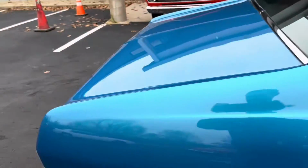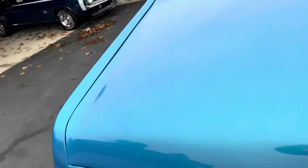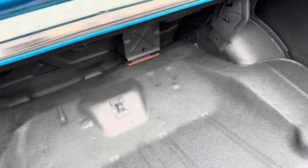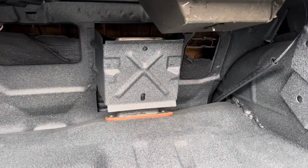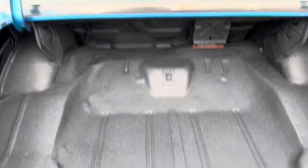Take a look inside of the trunk here. Get the key. All the trunk is in nice, really nice shape. There's the factory rear defroster. Now we're going to shut the trunk and he's going to start it up for us.